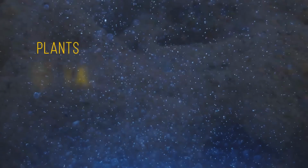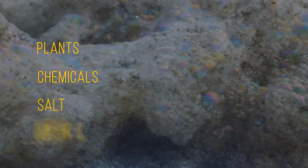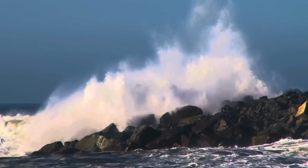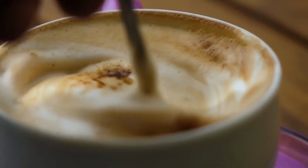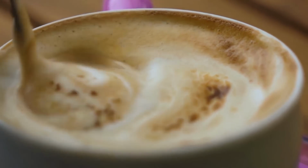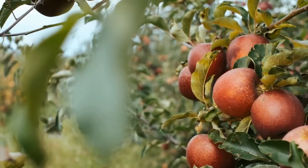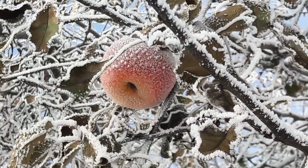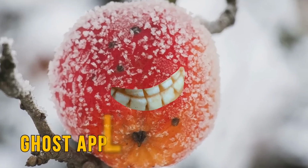Many things like plants, chemicals, and lots of salt and minerals create the perfect formula for foam. When powerful currents and wind mix it all together, we get something that resembles a cappuccino top floating on top of the water. When freezing temperatures hit orchards in Michigan, all kinds of unusual things happen, like ghost apples.